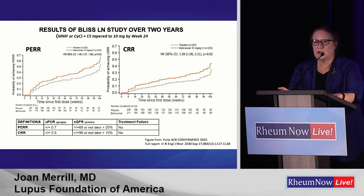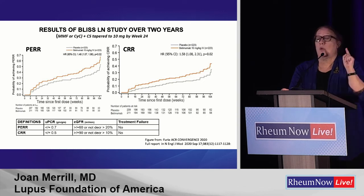But I very much want to stress that you keep in mind that steroids only had to be tapered over 6 months in the belimumab trial. These patients got a lot more steroids, and therefore you should expect them to have a much higher placebo response rate. And that will narrow the gap between treatment and placebo. What you might want to look at is a very consistent result that started early and was maintained throughout the trial.